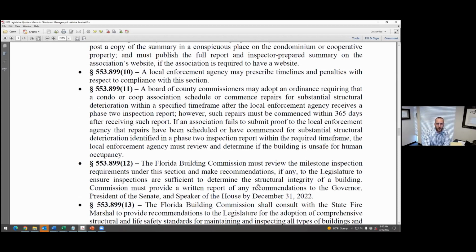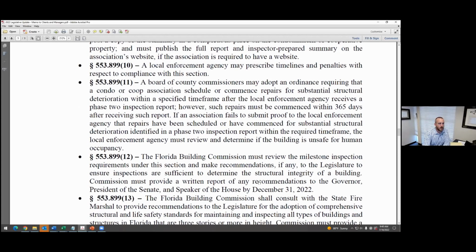We talked about this before, but the Board of County Commissioners may adopt an ordinance requiring that a condominium or cooperative schedule or commence repairs for substantial structural deterioration within a specified time frame after the local enforcement agency receives the phase 2 report. However, such repairs must be commenced within 365 days after receiving such a report. So I think a big thing for everybody to note from this is that not only are we now having these first milestone inspection reports, but if it identifies issues, then a local enforcement agency may require that the work needs to be done.